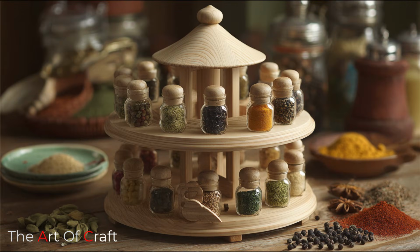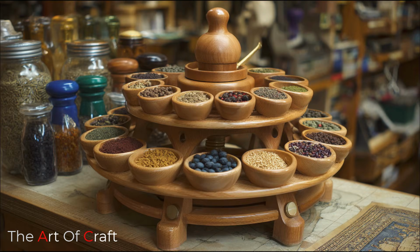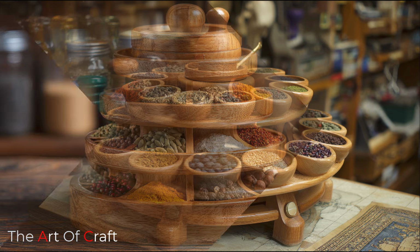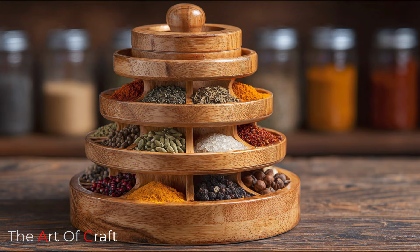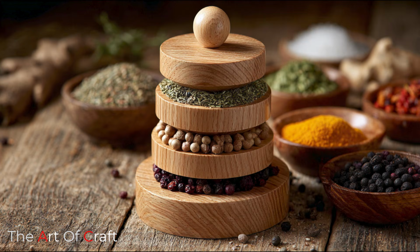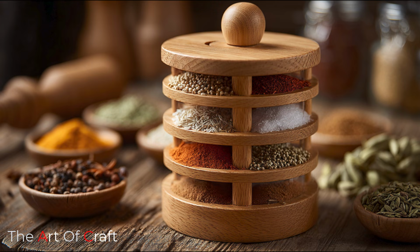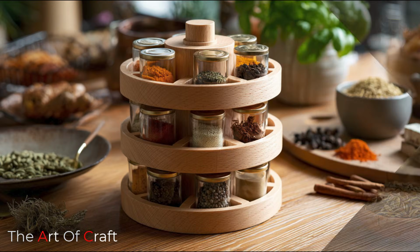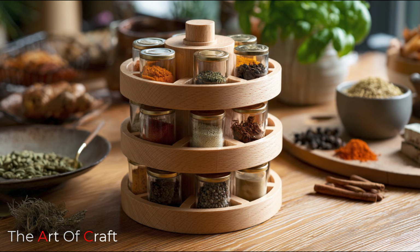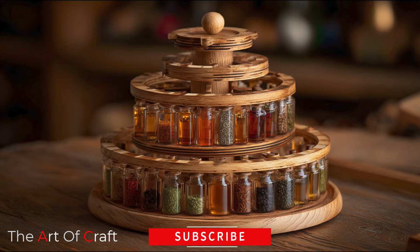The core idea is simple. A central wooden pole acts as an axle. Attached to this pole are several circular tiers, like round shelves, that rotate independently. Each tier is designed to hold a row of spice jars. Because this whole assembly spins, you are never searching behind something else. The jar you need is never more than a gentle turn away.